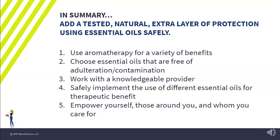So in summary, with essential oils: tested, natural, extra layer of protection, right? We want to make sure, number one, that when you're using aromatherapy, there's a variety of benefits. You can use them for mood and memory, but you can also use them for other things, whether it be cleaning your home or deciding to tackle some medical concerns. You want to choose oils that are free of adulteration and contamination, okay? So please stay away from oils that are on the local store shelf, and work with someone who knows what they're doing.